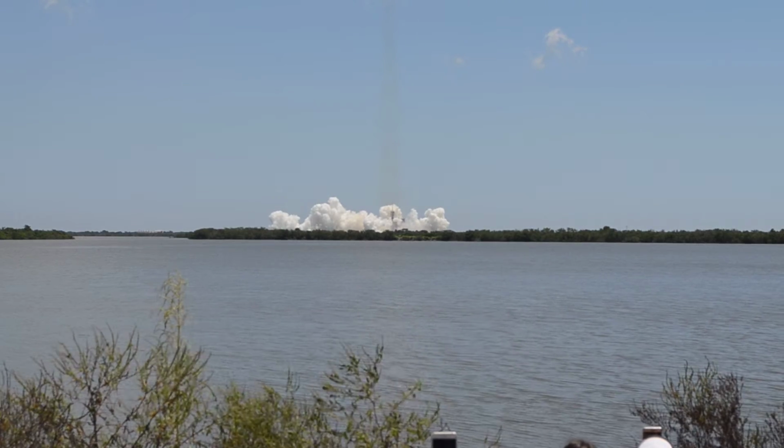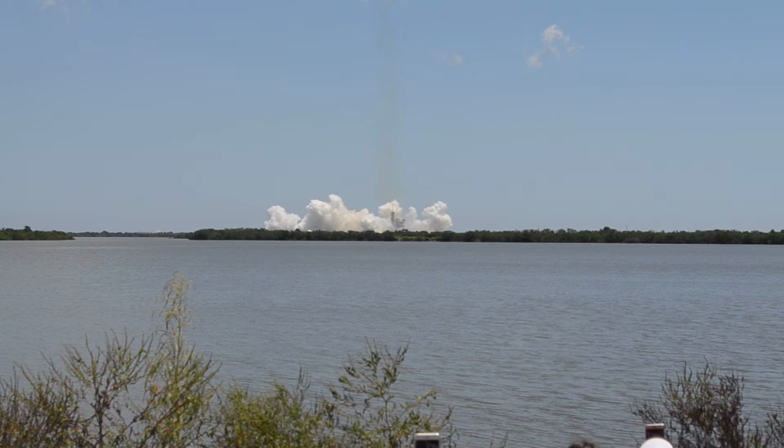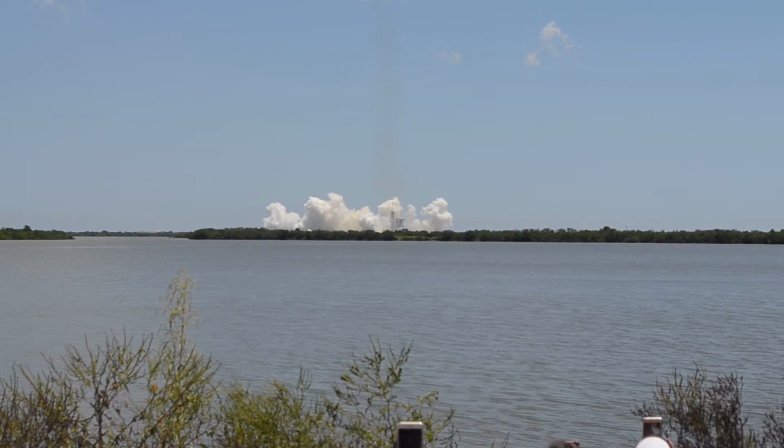The liftoff of the Falcon 9 takes flight with the Dragon spacecraft, destined for the one-of-a-kind laboratory of microgravity, the International Space Station.